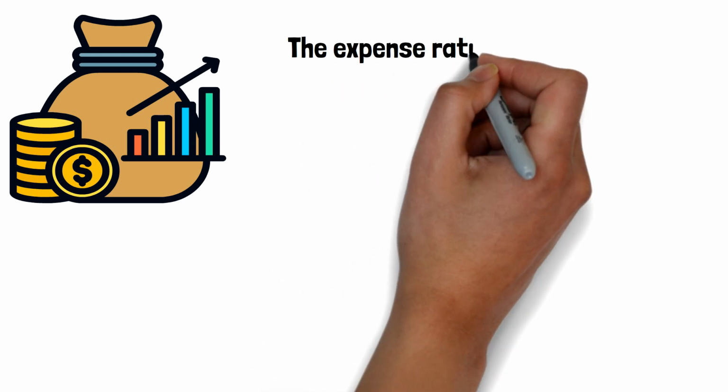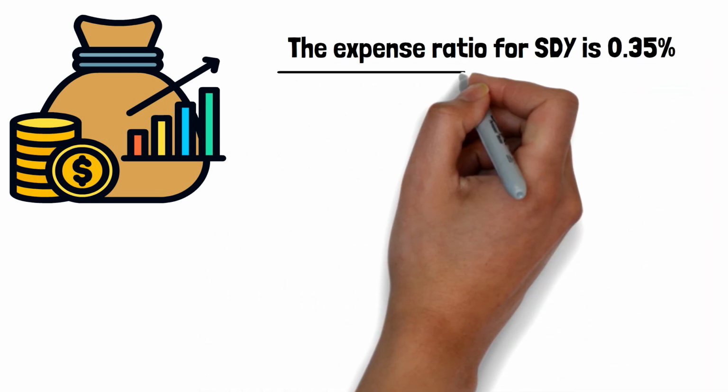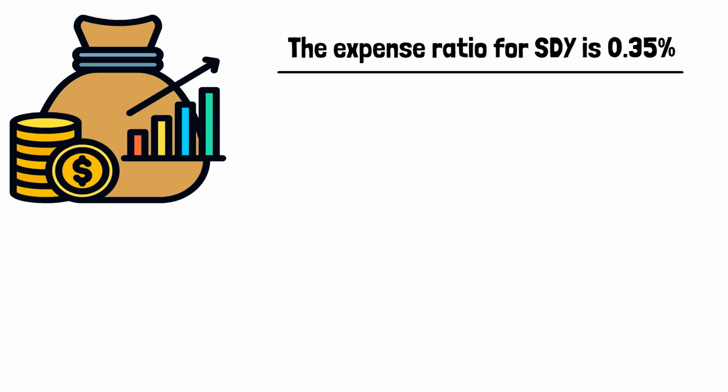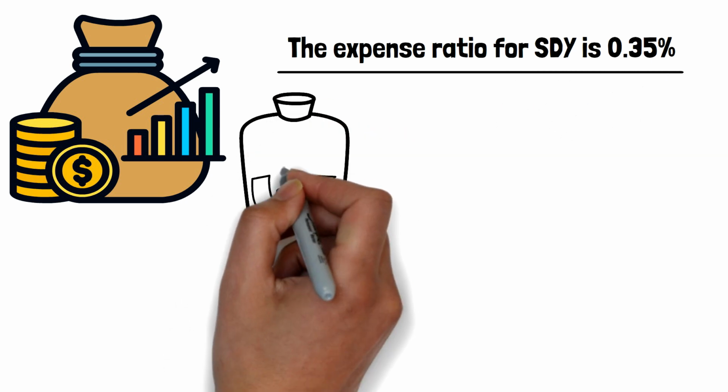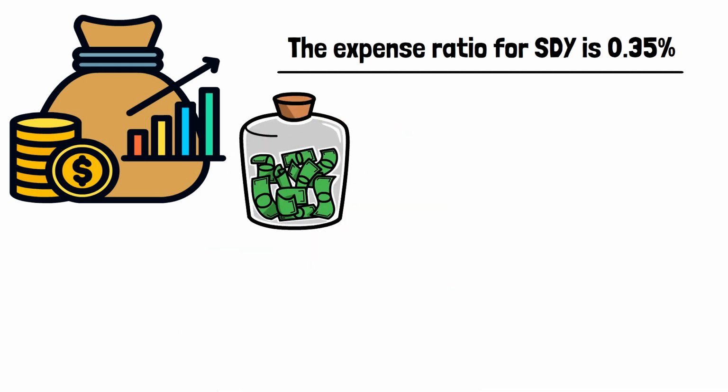from their portfolios. There is a trade-off, however. The expense ratio for SDY is 0.35%, which is higher than some passively managed index funds. This fee eats into your overall returns, so it's important to factor this cost into your investment decision.